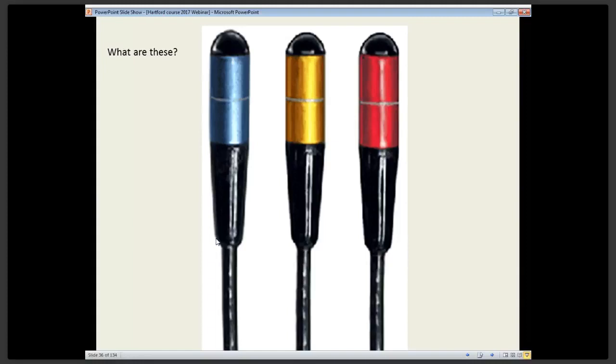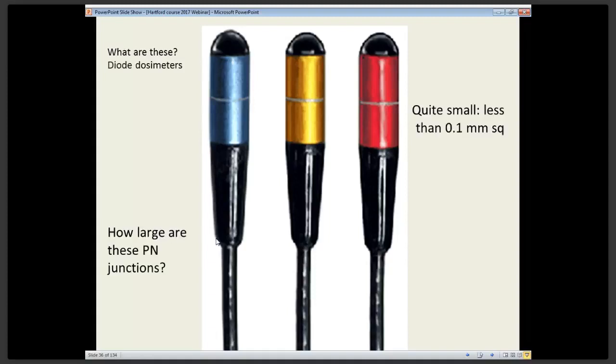This is what a diode looks like. It turns out that the sensitive area is actually a very tiny speck centered in the middle of that white ring. If you take that white ring and go to the center of that circle, there is a tiny junction in there. And that junction is 0.1 square millimeters.